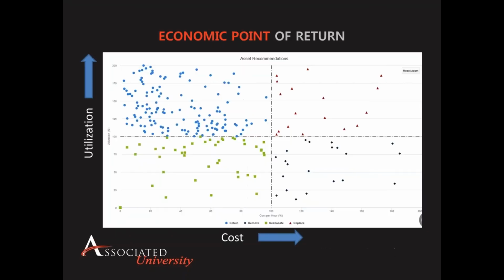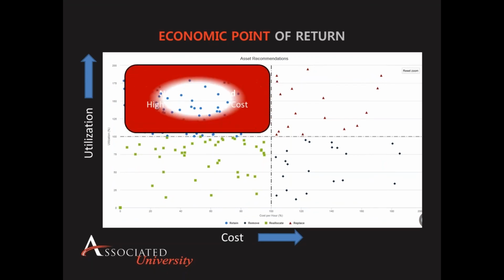This is a scatter chart showing 4 quadrants as the economic point of return, addressing both utilization and cost of your fleet. And in the first category, this is really where no action is required. This is the sweet spot. This is where the trucks have high utilization with a low cost. These are trucks that are doing the most work within your facility and really are, again, that sweet spot.